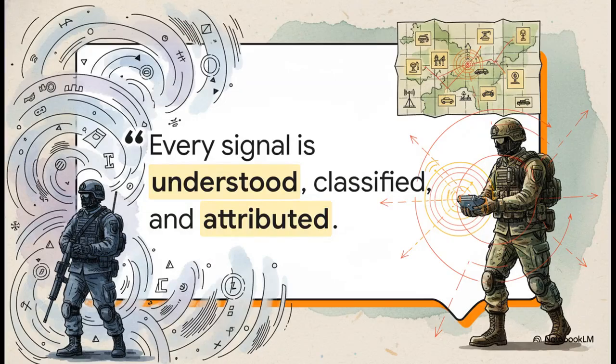There's a quote from our source material that perfectly hits the nail on the head here. It says this is a system where every signal is not merely recorded, but understood, classified, and attributed to a specific emitter in real time. That is the massive takeaway you should remember today, folks. This tech literally transforms a soldier from a blind target wandering through a maze of invisible radio waves into an omniscient hunter who knows exactly who is out there and exactly where they are.